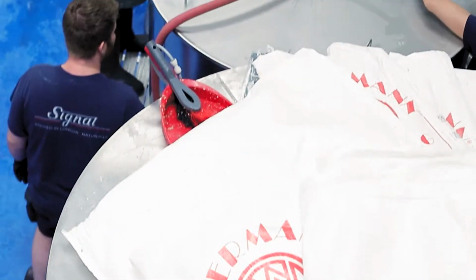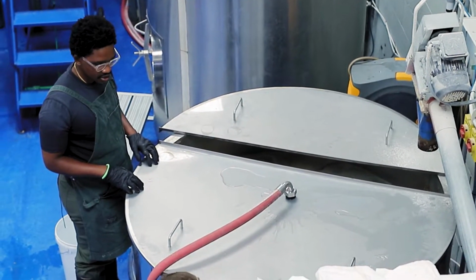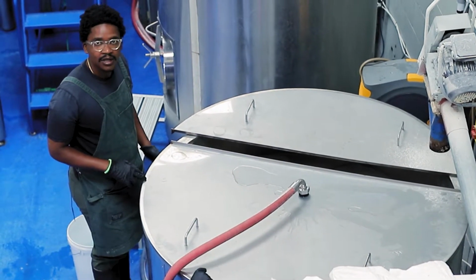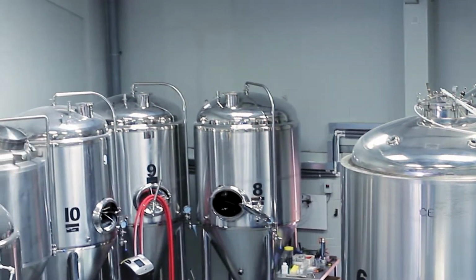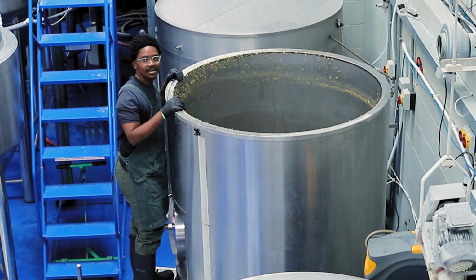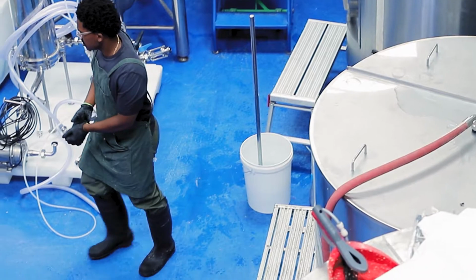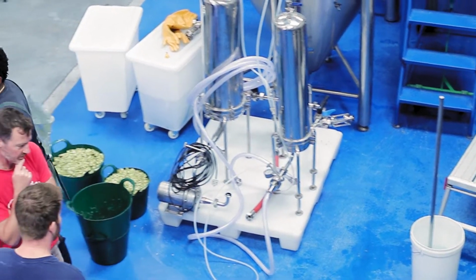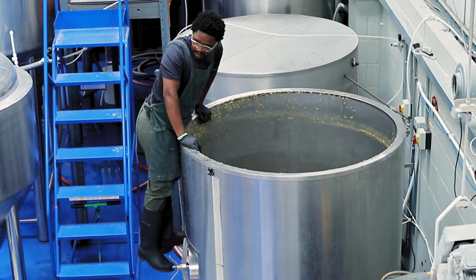So you're just going to see a little bit of an overview of the entire setup at Signal. That's the very, very beginning of the process where we're just adding the malts to the very hot water, which is mixing in and currently swirling away. We've just closed the seal and are letting that work away in the background. And look, there's a little bit of fun and a little bit of dancing from me.